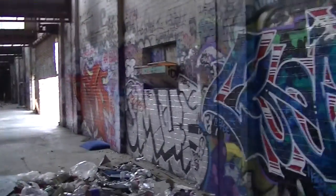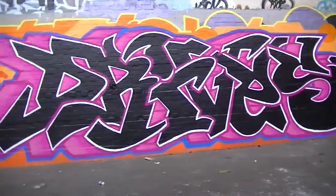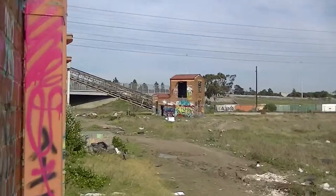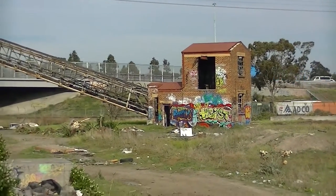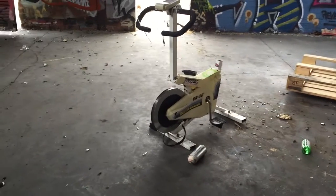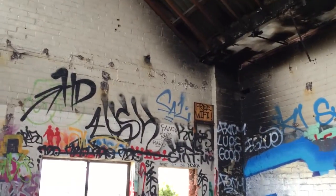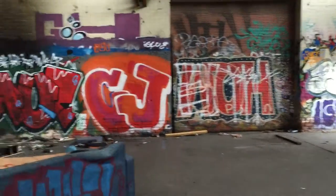Place just keeps going on and on and on. Hashtag clean as fuck. Look at that. Someone needs to go live that graffiti life and then do some exercise. With free Wi-Fi, everyone. You gotta stay fit. Free Wi-Fi. Just a couch in there.